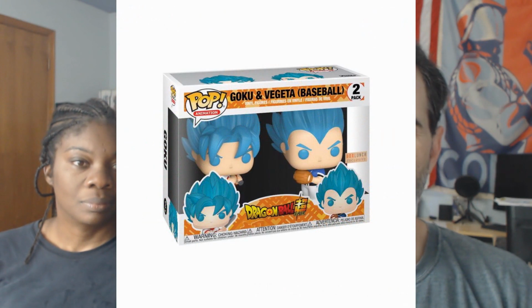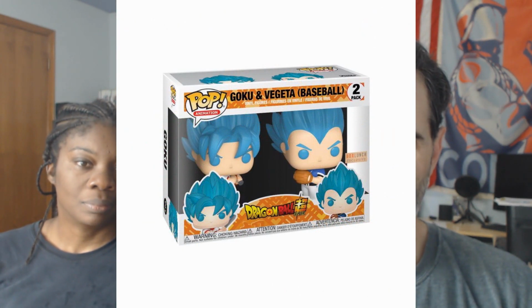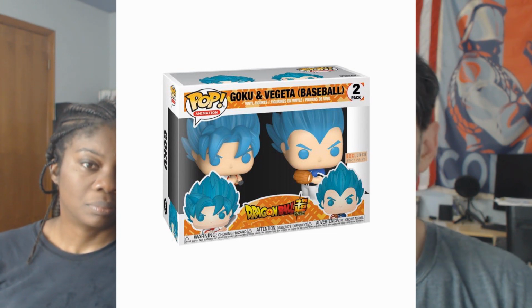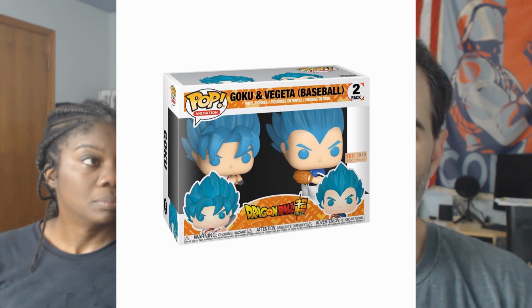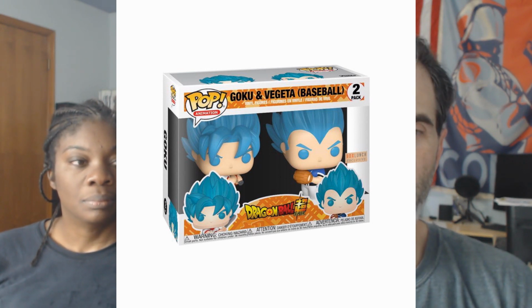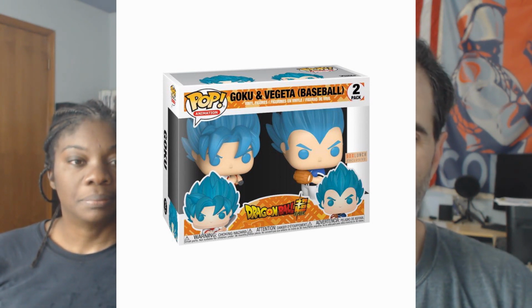Goku and Vegeta in baseball uniforms, which I guess must be from a new episode. I haven't seen the new Dragon Ball Z. I used to watch the old one, but I haven't seen the most recent one that's been out for the last couple of years. So I guess this is from a scene from that. And this is going to be a Box Lunch exclusive.